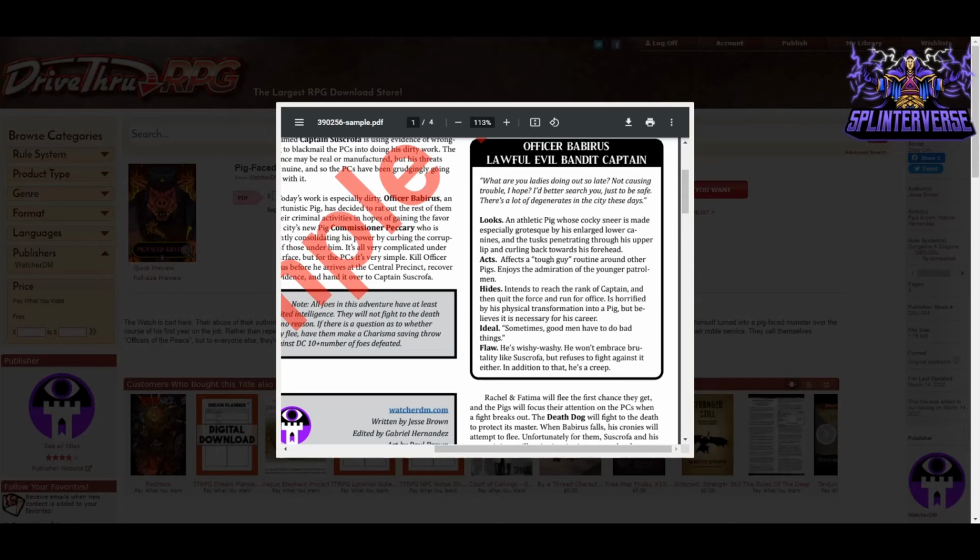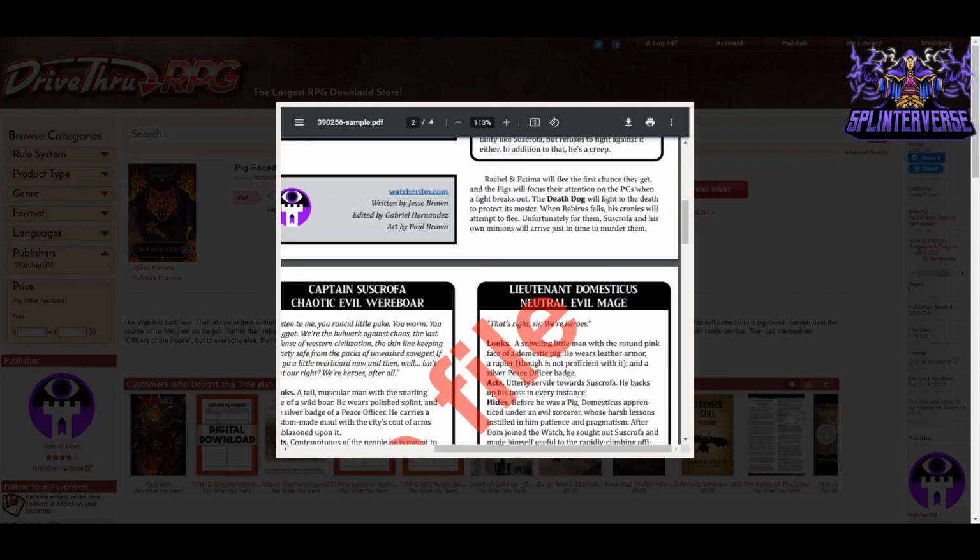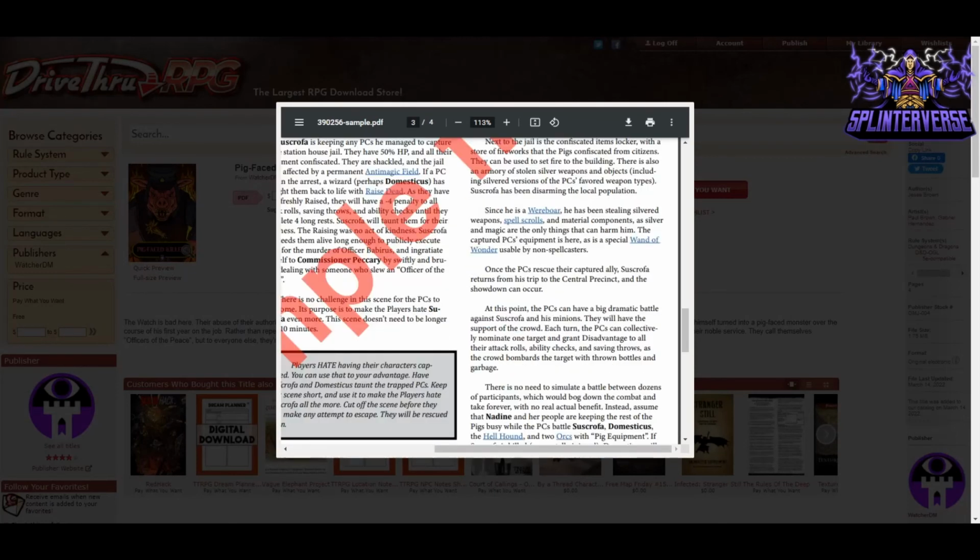And his ideal is sometimes good men have to do bad things, and his flaw is he's wishy-washy, he won't embrace brutality, likes the scrofa but refuses to fight against it either. In addition to that, he's a creep. So, very cool. A little description, pretty flavorful.